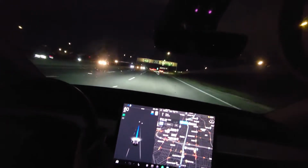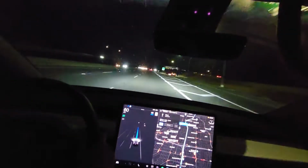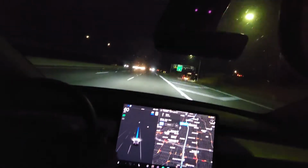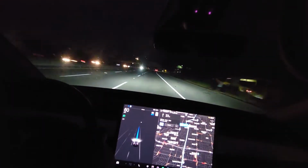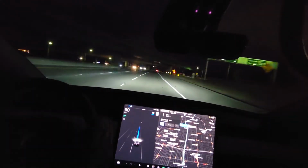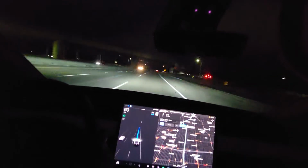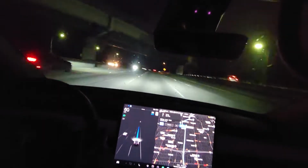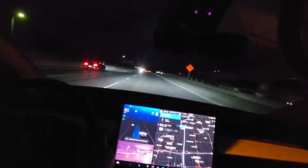A lot of people think that the cars can drive themselves, and they'll trick the car, put a weight in the seat, keep the seatbelt buckled somehow, and climb in the back. But you really don't want to do that, because then the car can end up crashing, and then it's your fault, because right now, the cars aren't liable if you get in an accident.